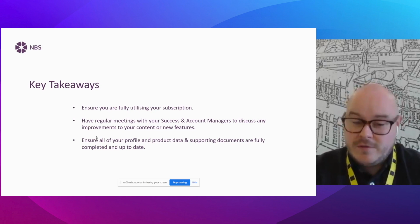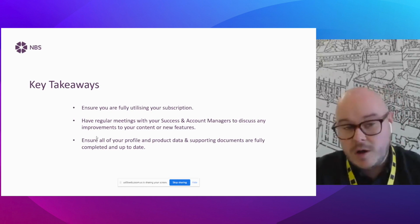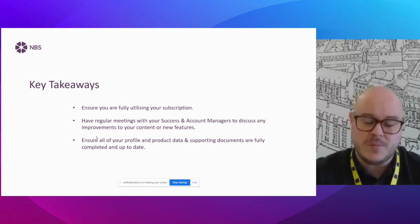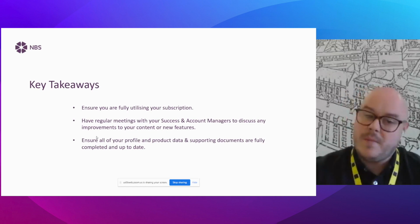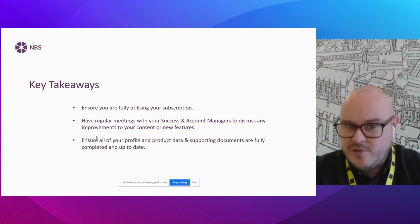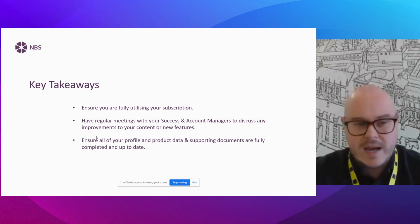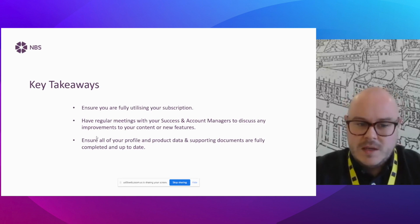So the key takeaway off the back of this is just to ensure that you're fully utilizing your subscription with us. Ensure that you have everything up to date, all of your profile, products, support and documents, and you're utilizing your subscription as much as possible. If you're not too sure whether you are, feel free to contact your success or account managers to discuss any improvements, and we can book in a Teams call together and run through things and make any recommendations in exactly the same way that I did with Latchways, and hopefully we can help you boost your analytics a bit further as well.